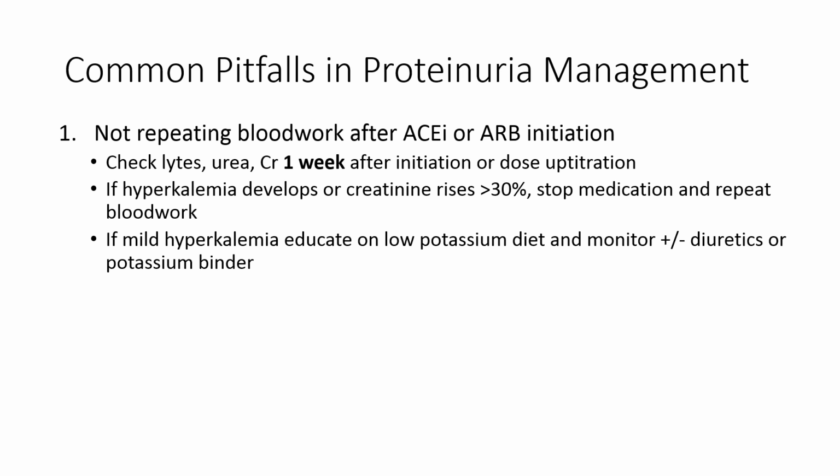But if you just see mild changes, that can be expected, less than 30% rise, that doesn't rise further on repeat testing, or just mild hyperkalemia, patients in that case can be educated on low potassium diet and monitored.